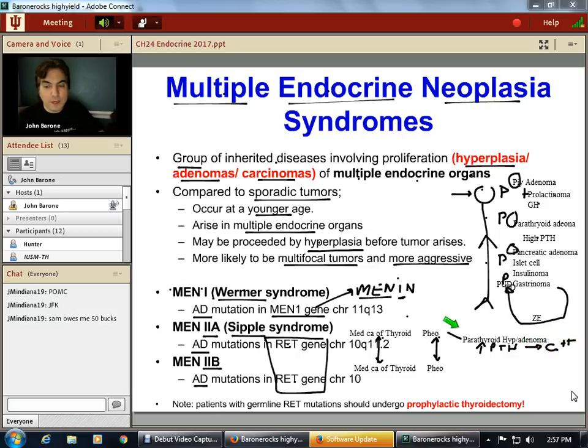Okay, so let's repeat. What makes this different? How do I know to pick it? Well, when I see medullary carcinoma of thyroid and pheo in the same patient, I'm thinking MEN2. But is it 2A or 2B? Look for the hypercalcemia and kidney stones. If you see hypercalcemia and kidney stones, it is 2A.